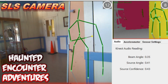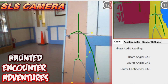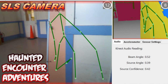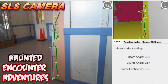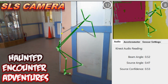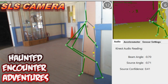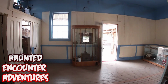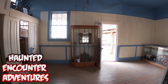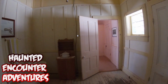We see through the eyes of the SLS camera a ghost apparition standing in front of us here in the children's room. It then lies down on the floor and disappears. Did we just witness the past of someone collapsing and dying in this room? We now head into the children's bathroom.